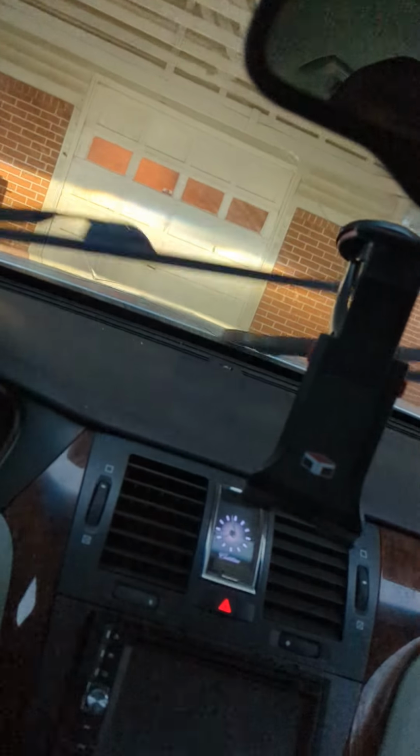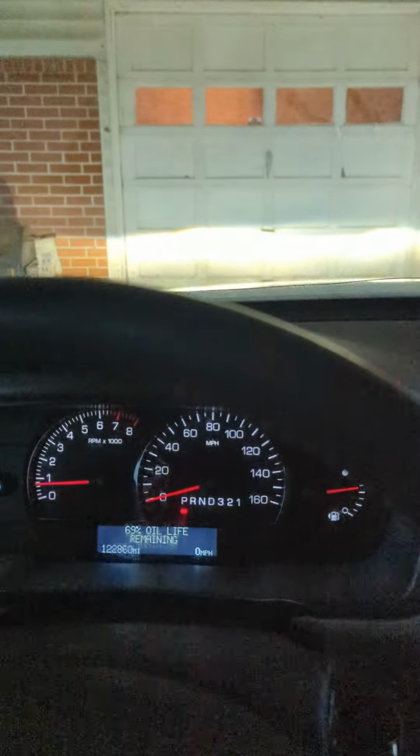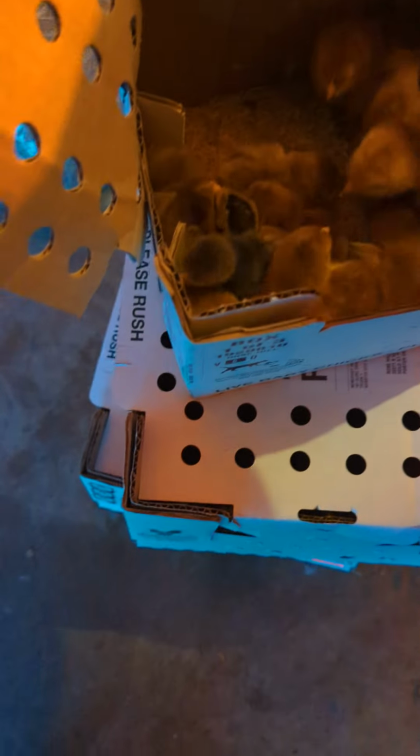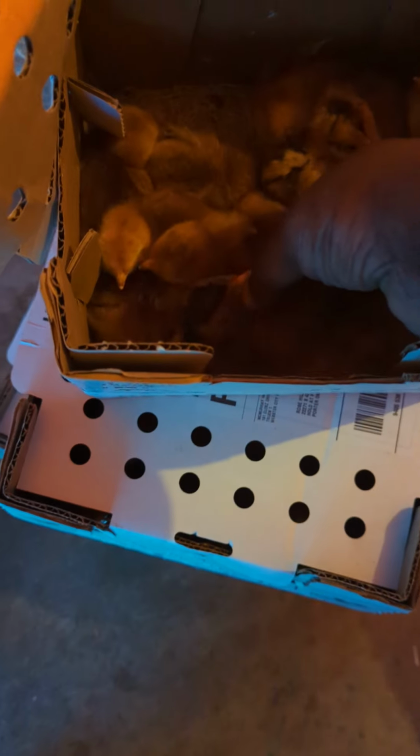So this is where they're going first, is we're gonna put them in the garage. All right, and here we go. So this is where they're gonna be going. So let's sit these little guys down first. All right, see what we got here. Oh. So these are our egg layers. Look at this, they're so little.